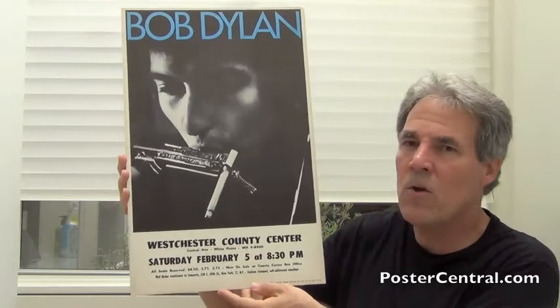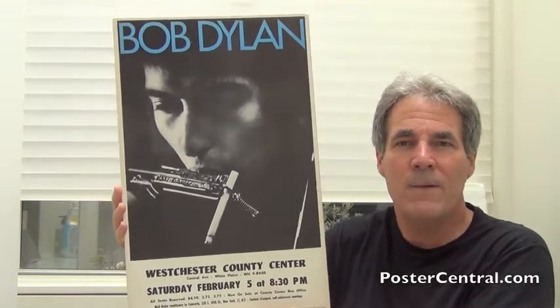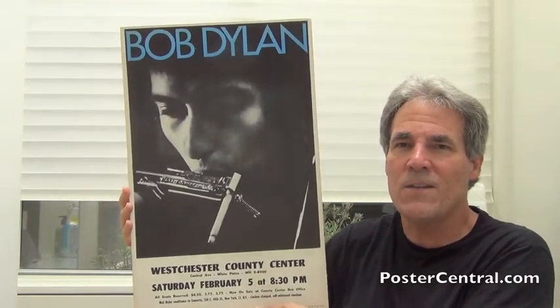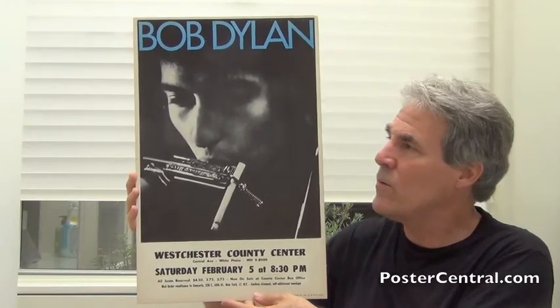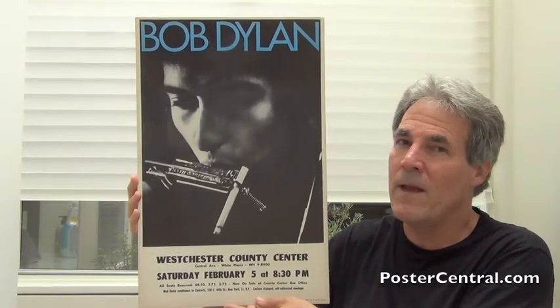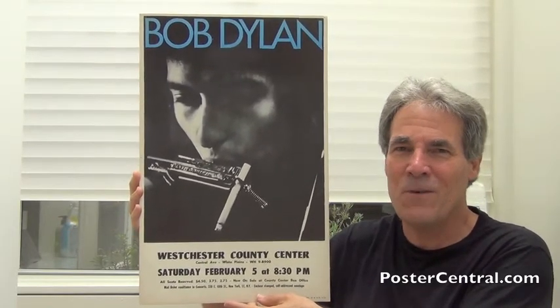And then, of course, down in the lower right-hand corner, you do have the Printer's Union Bug and the credit for Murray Poster Printing Company. Bob Dylan, February 1966, setting the world on fire with the Hawks, which became the band later with Robbie Robertson, and a great advertising window card to represent it, and move those ducats, like everything I show you, advertising posters.